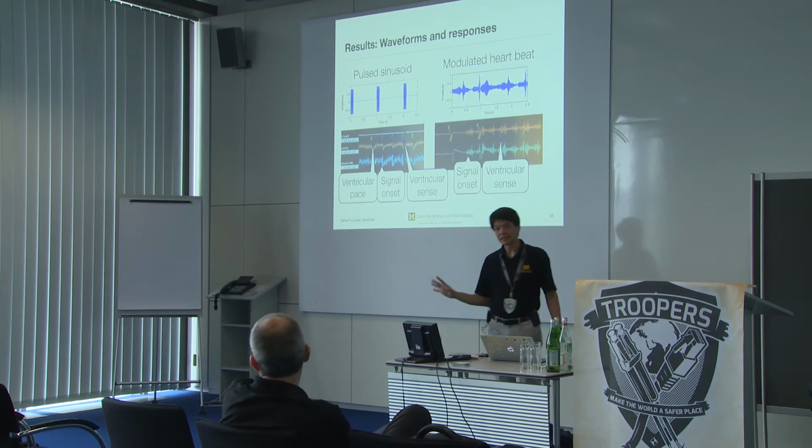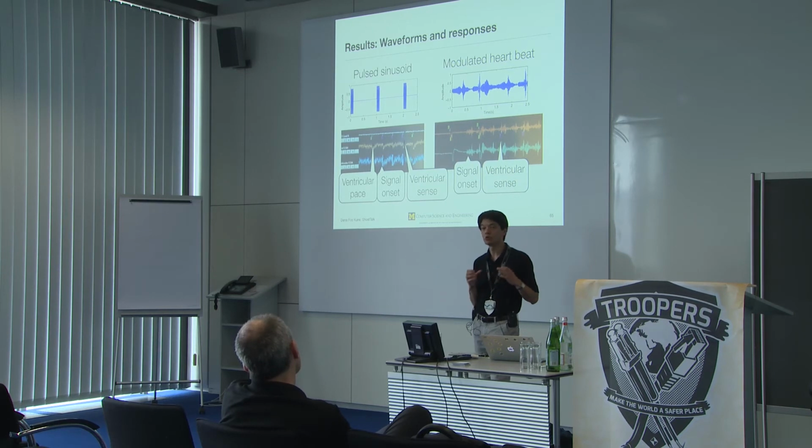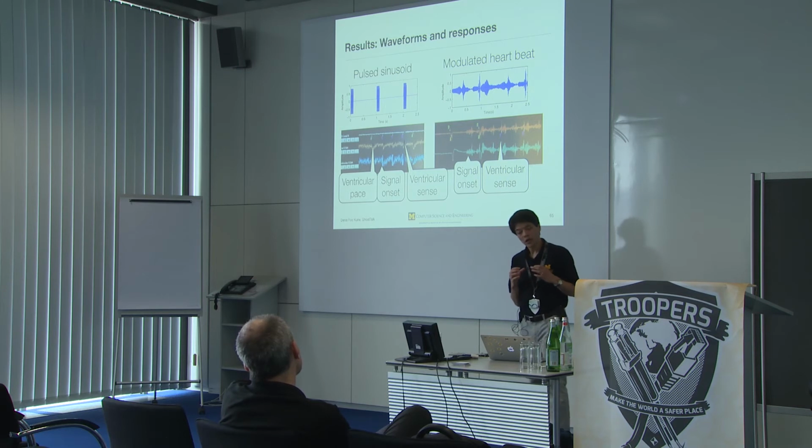Now the good news is, as far as we can tell, this attack doesn't actually work in practice, because the moment you get much tissue in front of the device, it attenuates these signals a huge amount. So it'd be very difficult, I think, to do this in vivo.